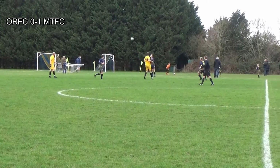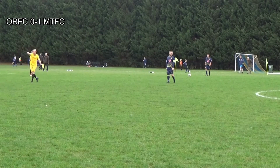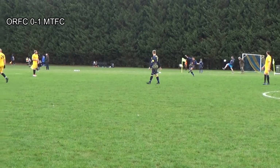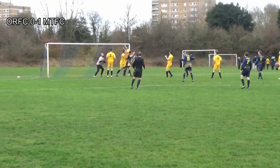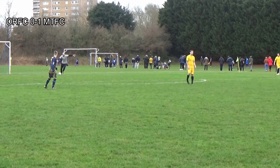We've got Orpington Rovers with another throw in. He plays it into a central midfielder, who's apparently fouled by Jamie. I'm not sure how much of a foul it actually was, but it's another chance for Orpington to get the ball into the box. He finds a head, but it's just over the bar. It's Matty with the resulting goal kick.